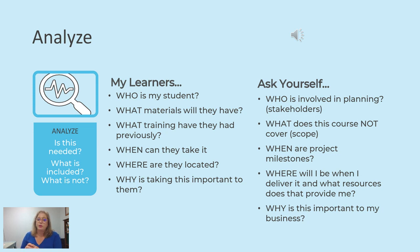So at the analyze stage, this first gate, this first waterfall that you're going over, you're going to remember how for the Halloween costume, there were some things my daughter wanted and some things I wanted, like safety. This is where you're looking at the constraints on the project, constraints from the learner and constraints for yourself as the person doing it. For your students, you want to know who they are, what materials they're going to have, like do they all have computers? Do they all have cell phones? That changes how you deliver things. And most importantly, what is their level of learning? What training have they had previously?